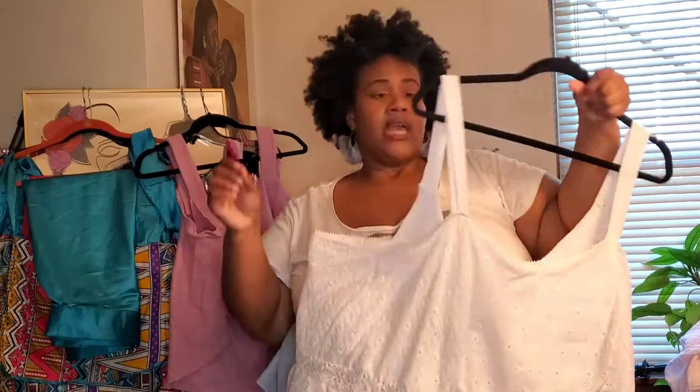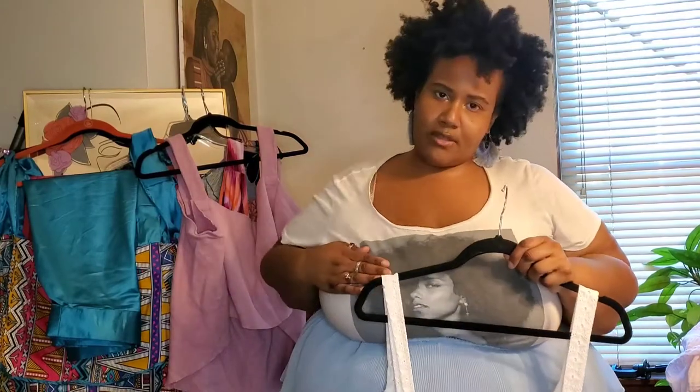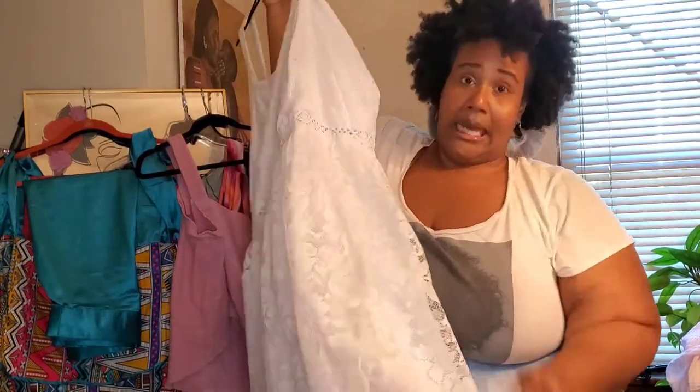I will give her a 4 out of 5. My only issue is the straps. I never can get the length of my straps right. I swear I do the whole tack it to the back and pull them over to the front and still they're a bit long, and the lining, like I said, is a little short. I was living close to the edge, y'all.